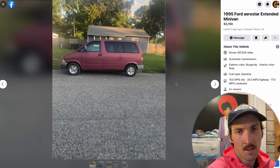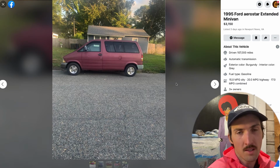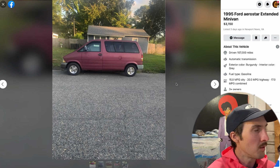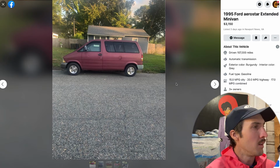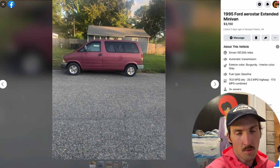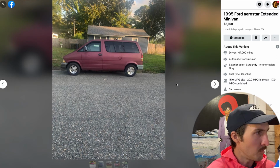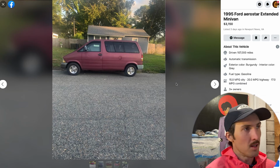Not to get all on a tangent here, but if something presents something that's very easy for you to do, a lot of people will then do it, or they're just not thinking, or it is convenient. So I get it, but I always prefer a real face-to-face, or if it's going to be through Facebook, at least a human being behind the computer, not just hitting buttons. Anyways, I digress. So that's probably why this is listed as an extended minivan.